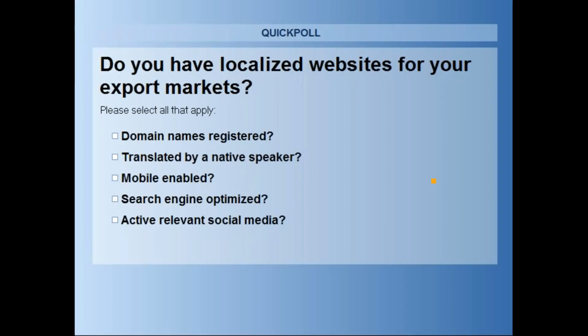So I'm launching it. Do you have localized websites for your export markets? Are you on top of the domain subject? Are you using localized native translation speakers to get this done? Is this all mobile enabled? And how about the search engine optimization and social media? So please give us your feedback.